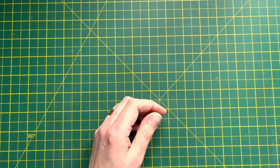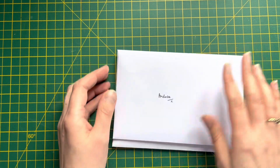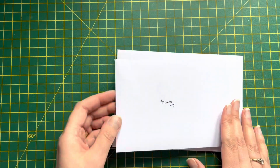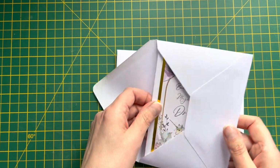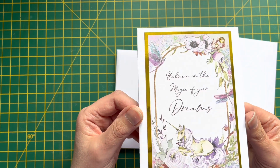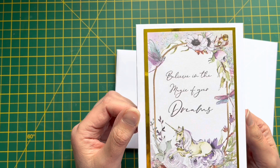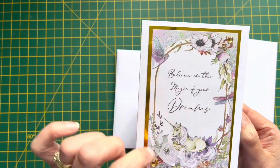Next is a swap that's come in the post from Mel of Mellis Makes. So there was an outer envelope which I've removed. And I've got this little card here. It says, "Believe in the magic of your dreams." Beautiful. I have this paper pad, gorgeous, with a unicorn on, lovely colours on there.